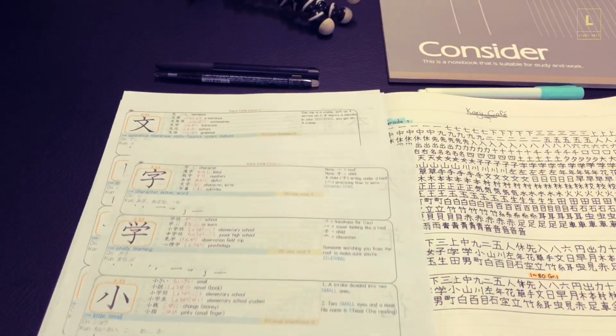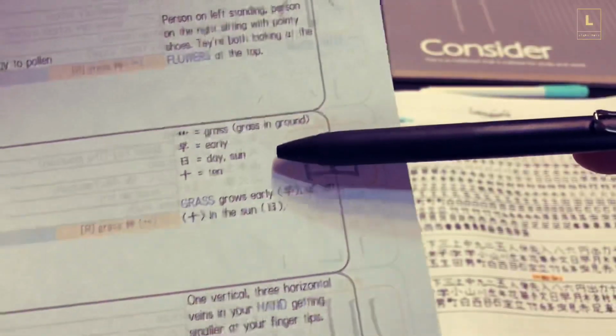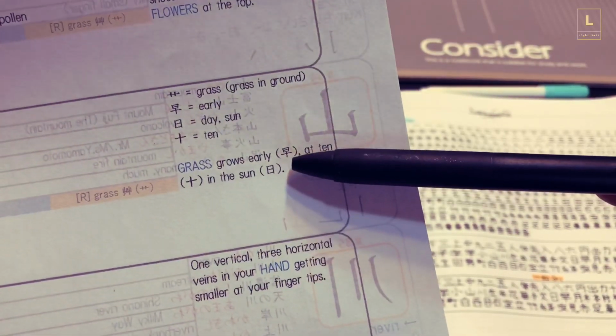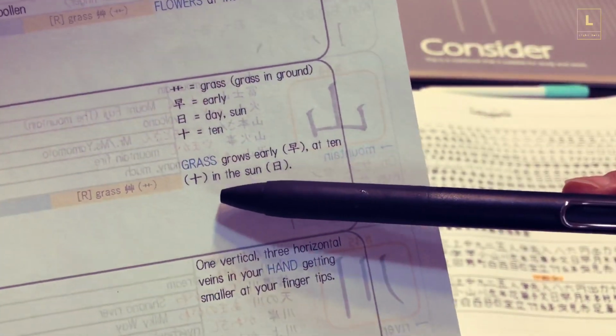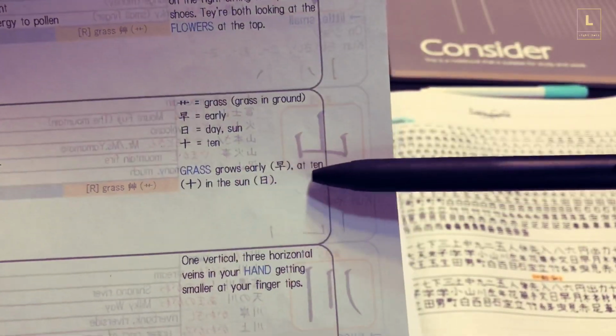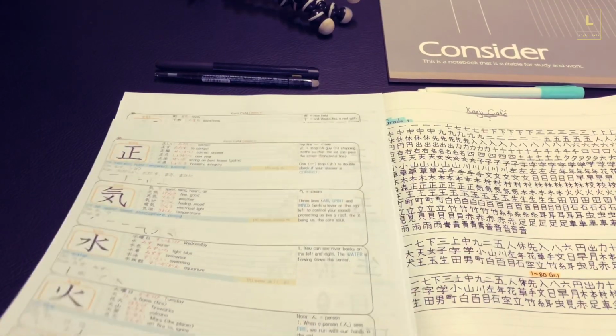This is insane, right? And also on the right side we have the mnemonic, which is, let's say this kanji of grass, weeds, herbs, draft, this one, right? Now I'm breaking down the mnemonic, the meaning of them. And then grass in blue grows early at 10, the kanji for 10, in the sun, this is the kanji. You'll be learning these before this one, right? So it's focused on grass grows early. It's kind of giving you a picture of how you can memorize it. It's pretty beautiful, and just 10 pages if you print them out on both sides.